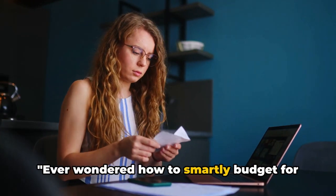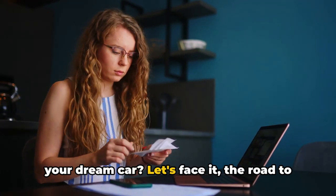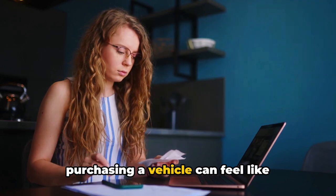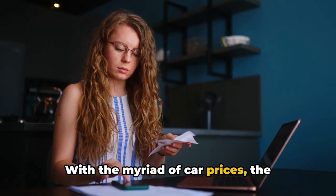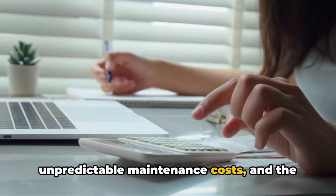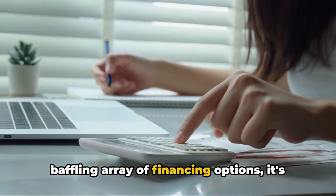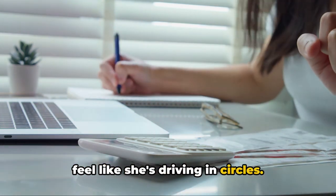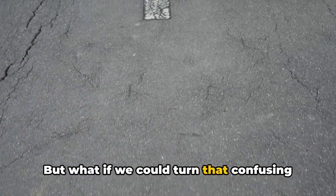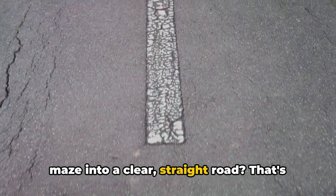Ever wondered how to smartly budget for your dream car? Let's face it, the road to purchasing a vehicle can feel like navigating a labyrinth. With the myriad of car prices, the unpredictable maintenance costs, and the baffling array of financing options, it's enough to make even the most savvy woman feel like she's driving in circles. But what if we could turn that confusing maze into a clear, straight road?